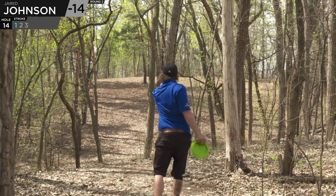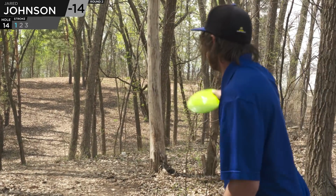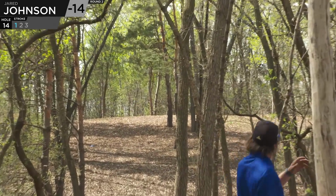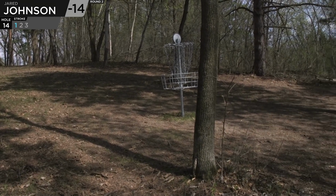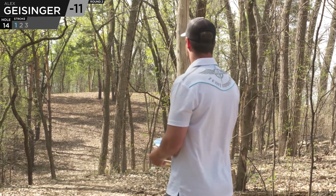Yeah, Noah probably trying to take a straighter line there, but that ended up maybe not being the right choice with those trees there on the left. This looks like a good line. You want to start it nice and flat and funnel to the hole. Oh man, that's impressive. This is a very tough hole. That's about how it's done right there.